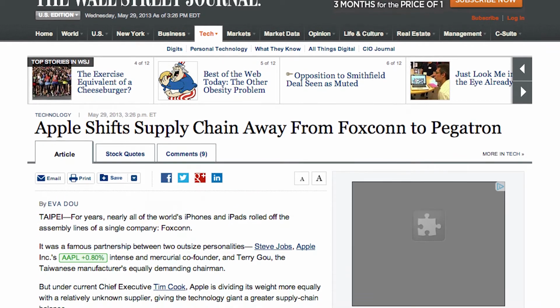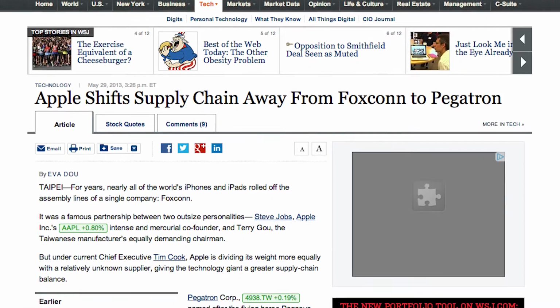All right, now on to a Wall Street Journal article which reads, Apple shifts supply chain away from Foxconn to Pegatron. Well, it seems like Foxconn isn't playing nice with Apple, so what are they doing? They're changing providers. Foxconn is possibly the world's leading hardware producer for a lot of technology companies. I know Samsung uses them, Microsoft even uses them, Apple, of course, uses them to build all of their electronics. Well, apparently, they're not satisfied with Foxconn's service, so they're moving to this new company, which will do the exact same thing.